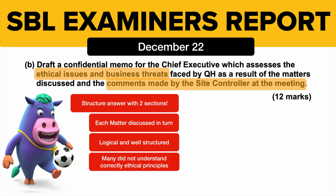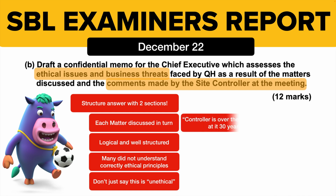Many didn't understand correctly ethical principles. So this is where your technical knowledge comes into play. You do need to know things like lack of integrity, lack of professional due care and competence, that sort of thing. Don't just say, this is unethical. That's not enough. Say, well, why is it? Is it because there's a lack of due care, because there's a lack of integrity? And what's the consequence of that?